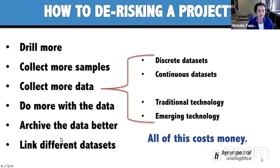We can archive the data better, we can link different data sets, and if we're going to collect more data, we can collect different kinds of data, such as discrete data sets, so we can collect more samples, do more geochemistry, more XRF data, or we can collect continuous data sets like digital photographs or hyperspectral imaging.